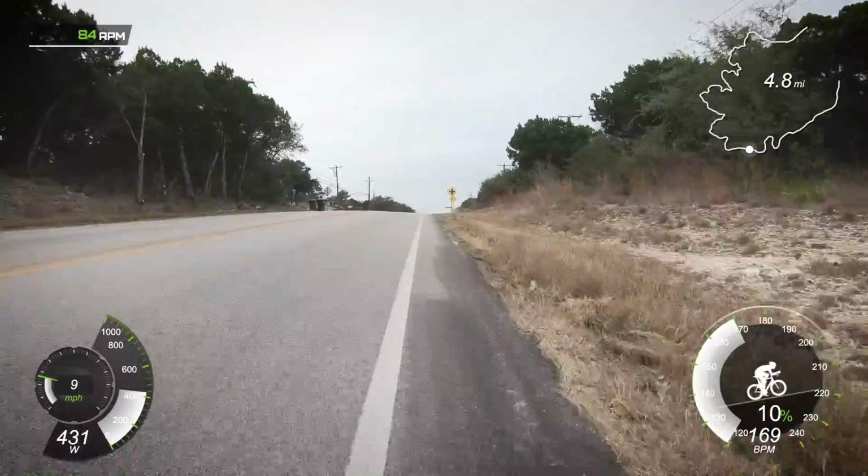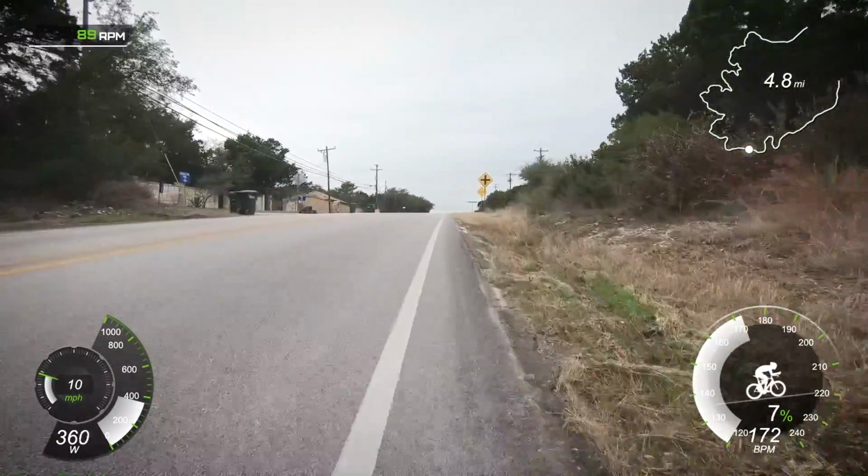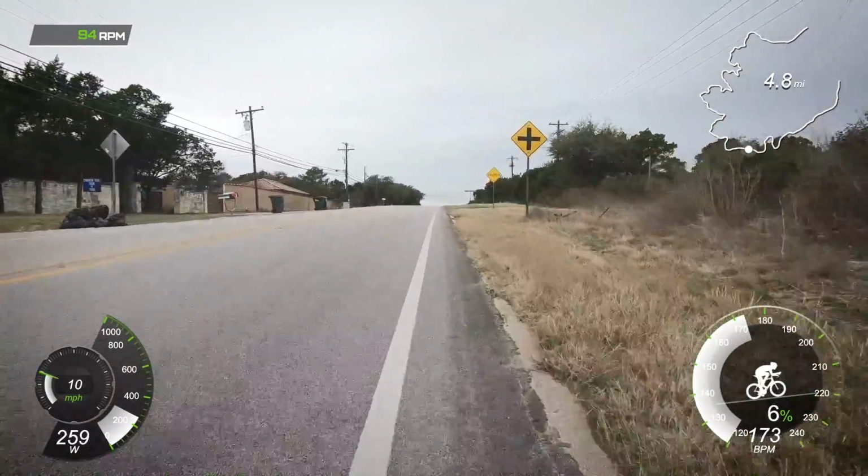That was one of those where, at my size and the steepness, it's really tough for me to stay in the zone I want to stay in. So definitely over 300 watts for a minute here, no big deal. And we'll just roll on through.